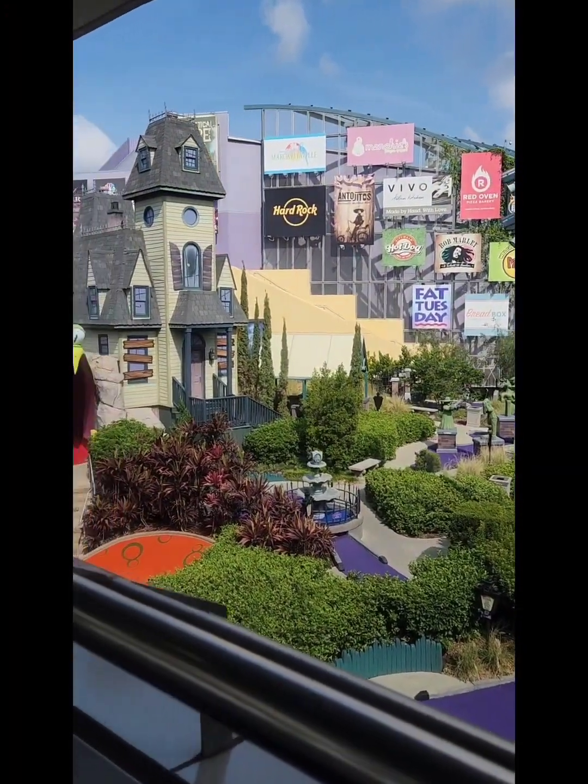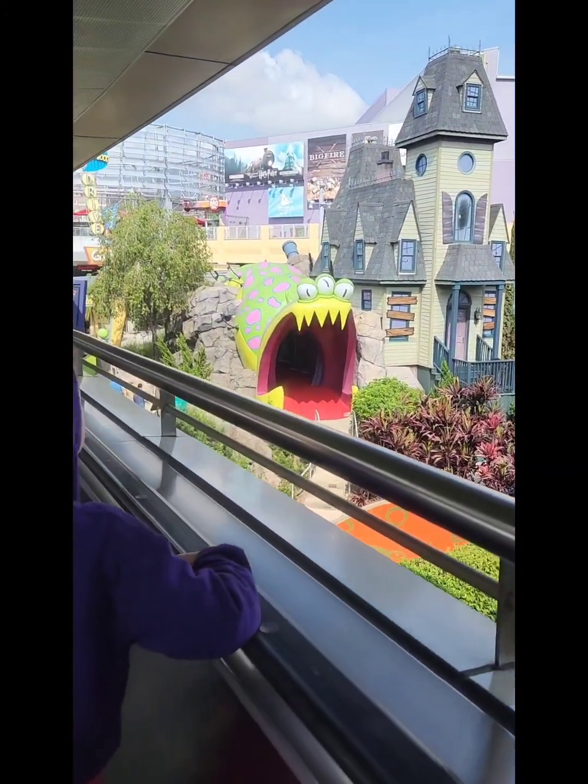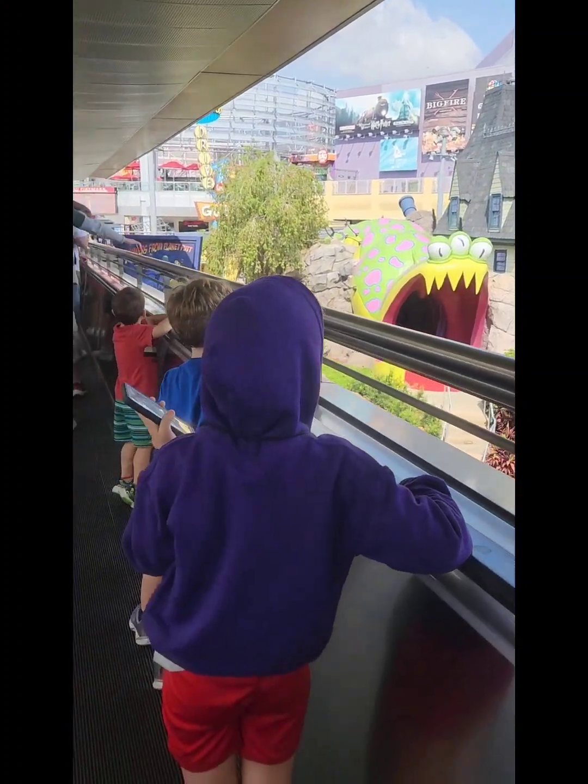Tip to Disney, please put these moving walkways in at the parking lot. It would make the walk to and from the car each day a little bit easier.